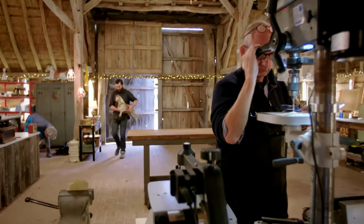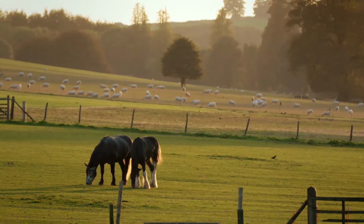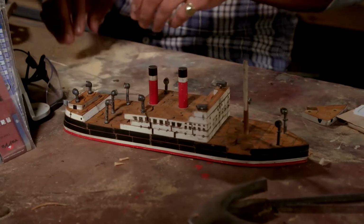While Dom gets to grips with the horse, Will has taken his place outside to begin filling in the missing pieces of the puzzle on Keith's beloved boat.